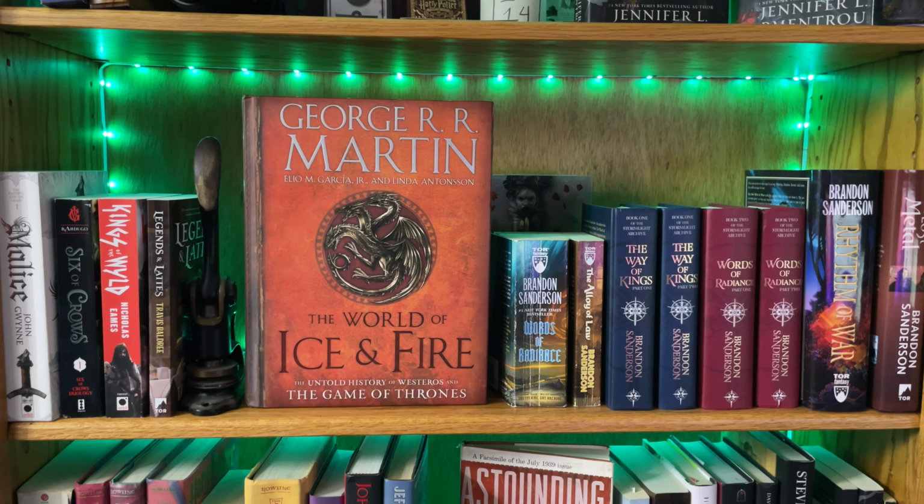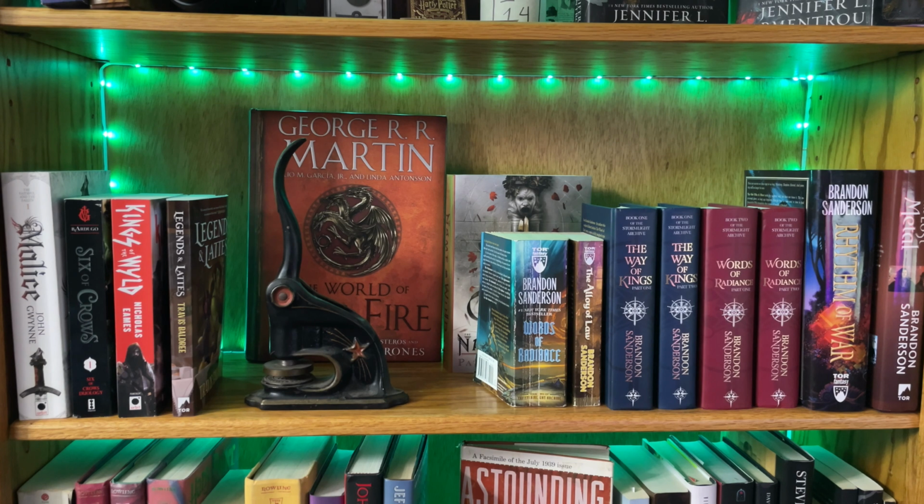The other books standing on this shelf, we have the World of Ice and Fire. I just love the lore and the history and the depth of the history in the World of Ice and Fire. The only other really knick-knack thing I have on this shelf is this.